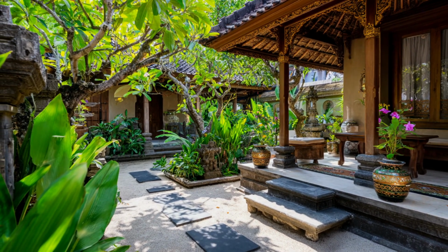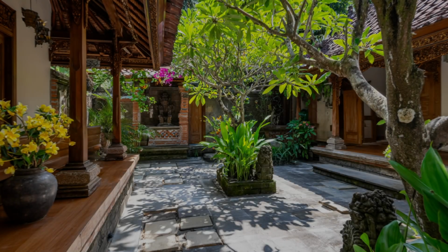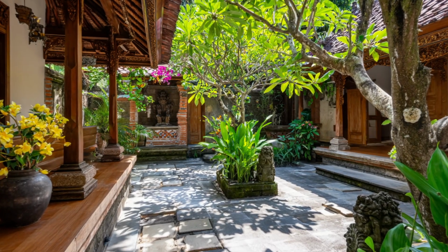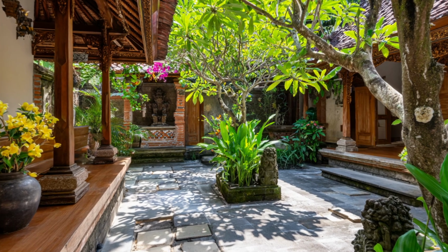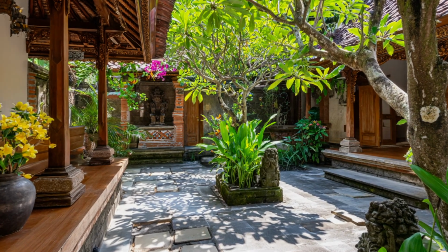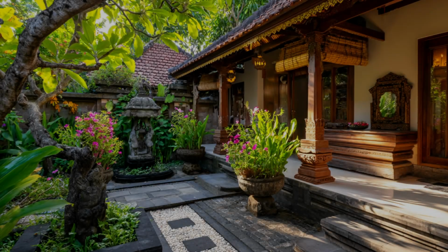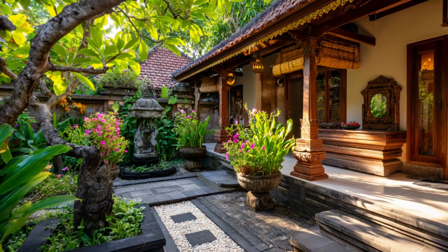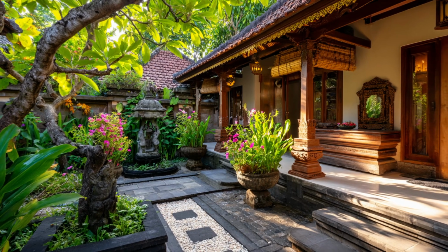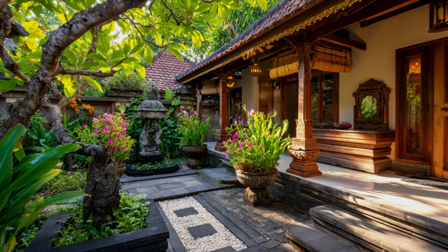Stone statues and shrines often mark important spots in the garden, adding a sacred dimension to your everyday living. By embracing these cultural nuances, you not only decorate your home beautifully, but also infuse it with deep meaning. Let each structure, pathway, and plant placement guide your daily moments of peace. In doing so, you preserve centuries-old traditions while creating a practical modern space that feels uniquely yours.